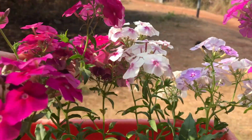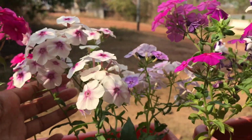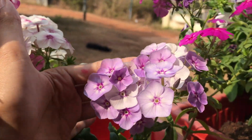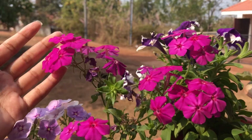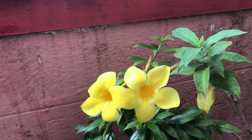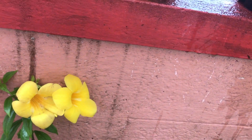This plant here is Phlox. Now I had grown these from seeds as well. As you can see, there are many different colors. There is a bright fuchsia pink, there is a white shade with pink centers, and there is a lavender color shade. And this is a very bright yellow color Allamanda, and this plant will bloom more as summers approach.